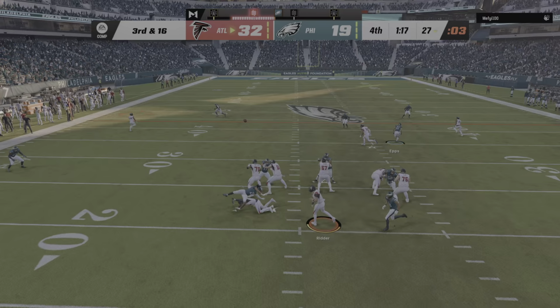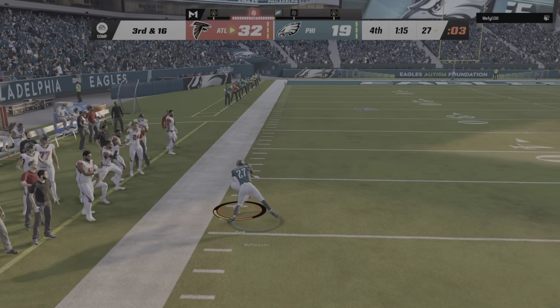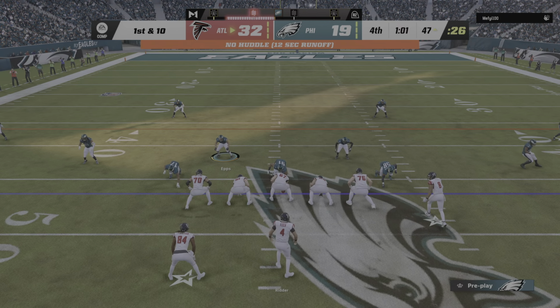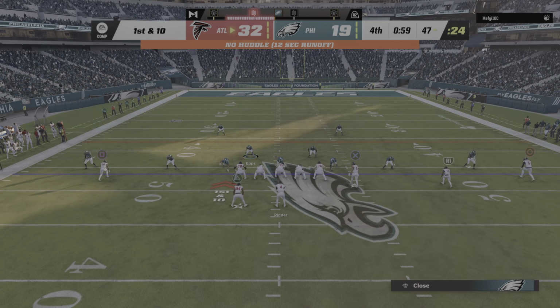Now on 3rd and long, they'll look to throw. That'll be taken in by Demir Bird. And he'll be taken down, but not before they work it across midfield.